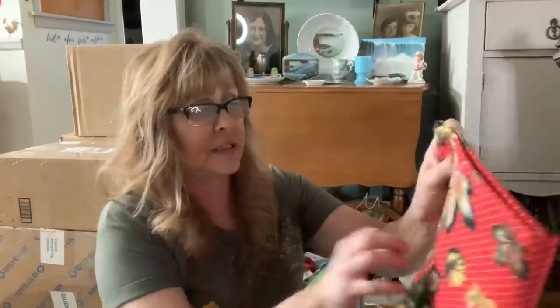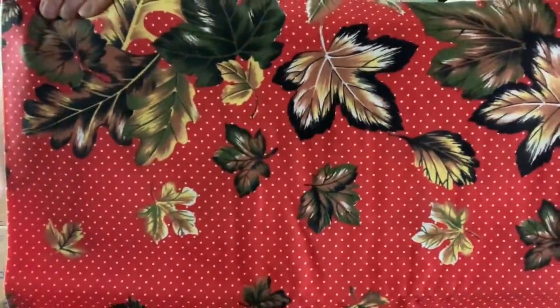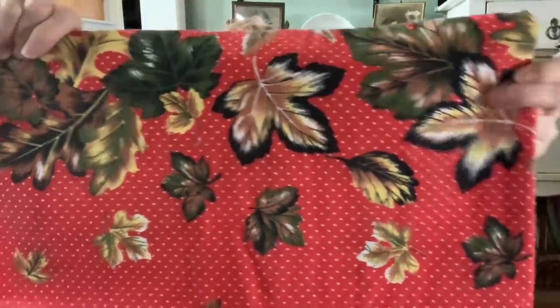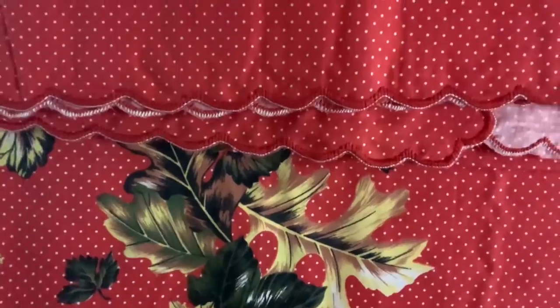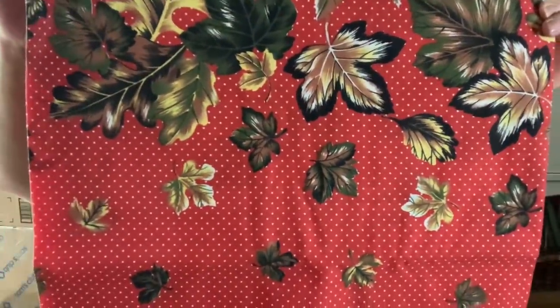Look how pretty this is. I love it. And look at the edges. Little scalloped edging. It's just so pretty. I love it. So we got that for me. And I think that was it for linen.